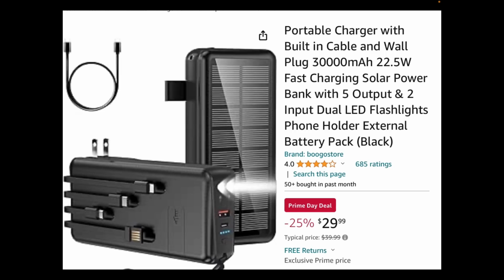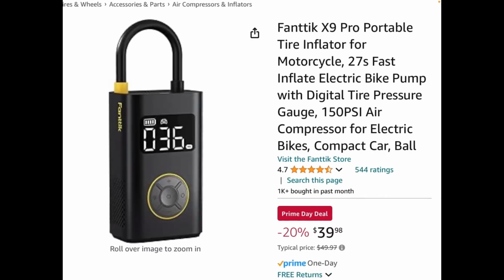Portable charger with built-in cable and wall plug. It's solar, but it's a battery pack for your phone. It does have the cables in there. We'll show you another one that has bigger capacity, but doesn't have as many of the cables. So if you want the cables, this is the one to go with. But if you don't want the connections so much, but want more juice, we'll show you one in a little bit. Both of them have solar panels on them.